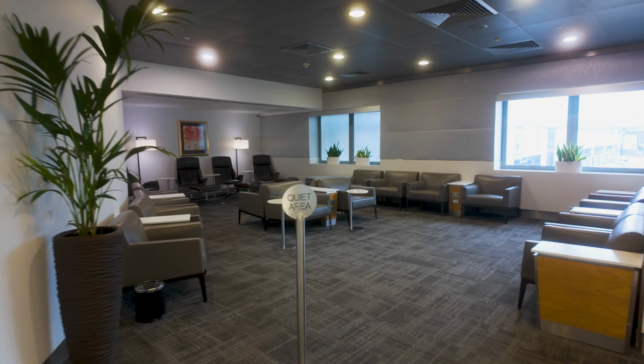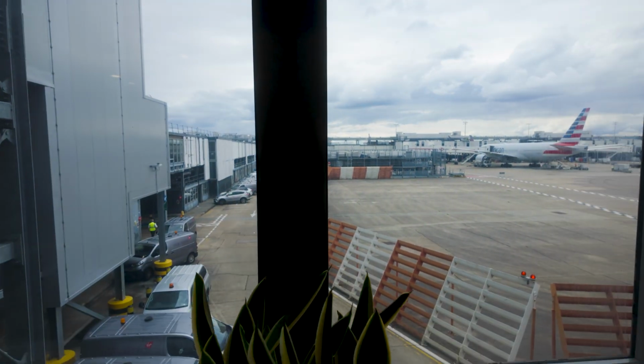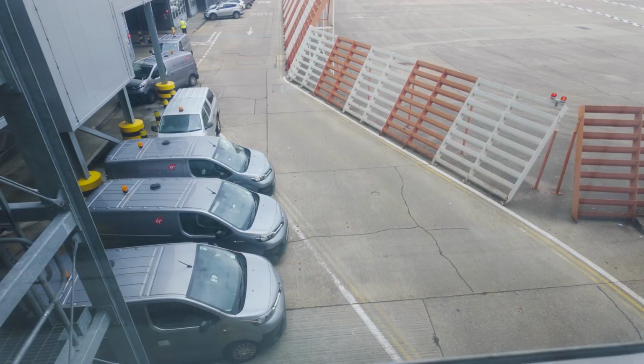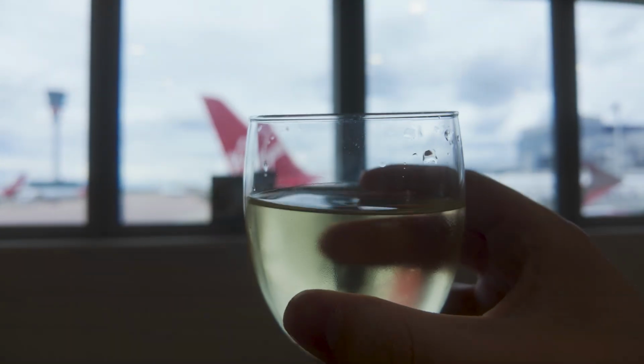Oh, shh. They have a quiet area. No one's there. Not much of a view though from the quiet area. Yeah, I guess you get a view of one American airline plane. That's about it. And then loads of Virgin Atlantic vans. Loads of them. Look at all even over there too. I now have wine. Some white stuff.